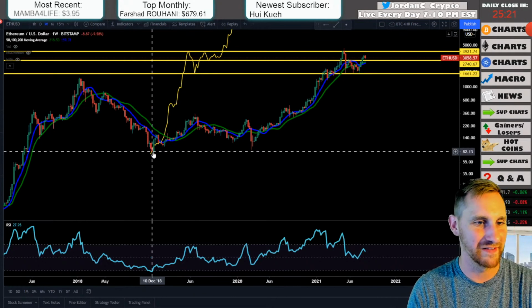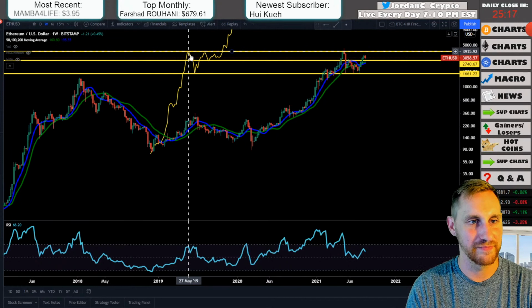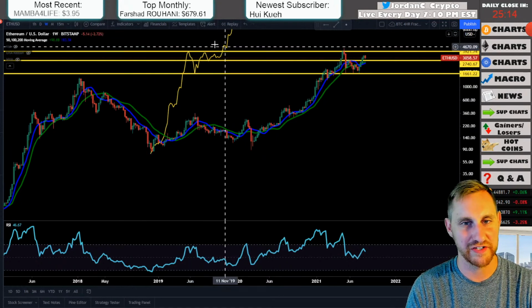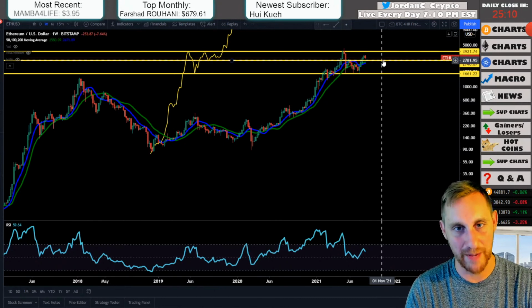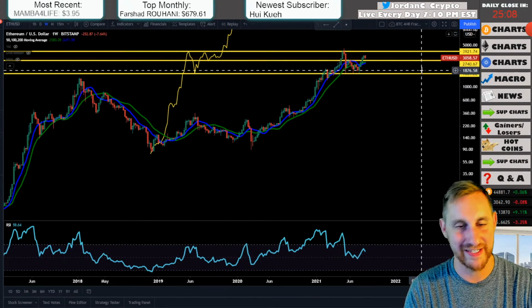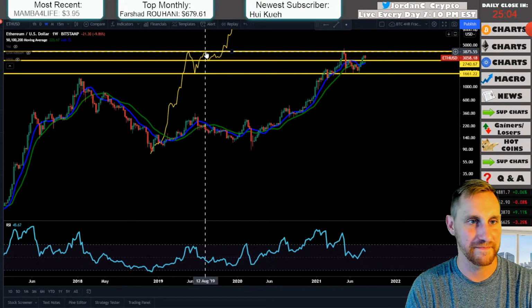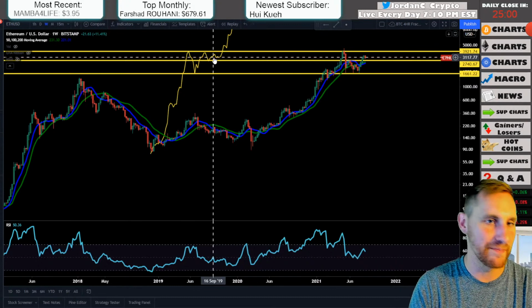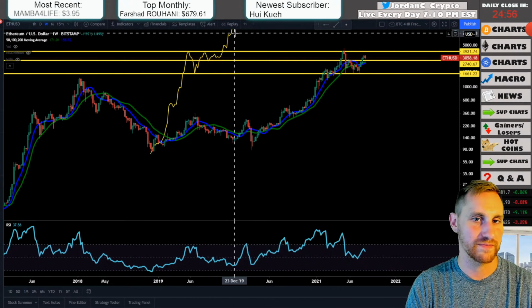This is the line, because it cuts out the wicks. Makes it a little bit easier to see. But almost the same structure as far as candle bodies go. Almost to a T. Like, your top was the exact same. Your bottom was the exact same on the consolidation, right? You came up, you made a lower high, you pulled back again. You came up, made another lower high, pulled back even less, and then pumped.